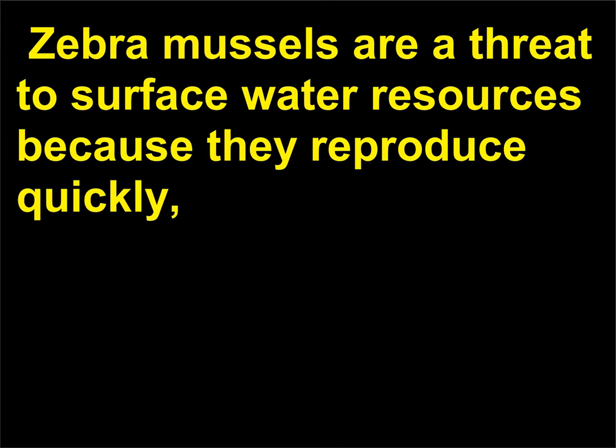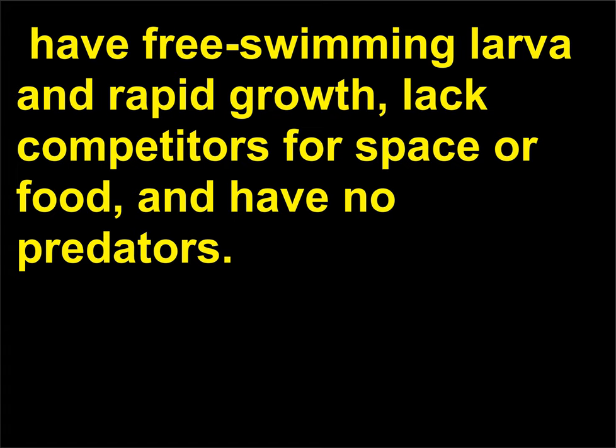Zebra mussels are a threat to surface water resources because they reproduce quickly, have free swimming larvae and rapid growth, lack competitors for space or food, and have no predators.